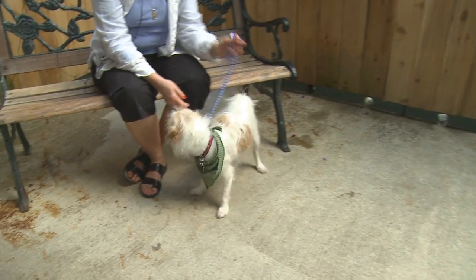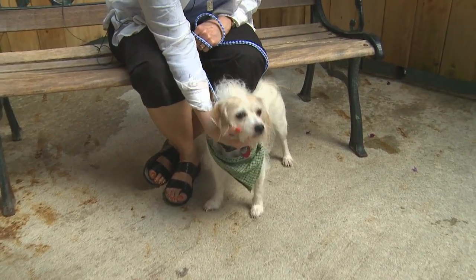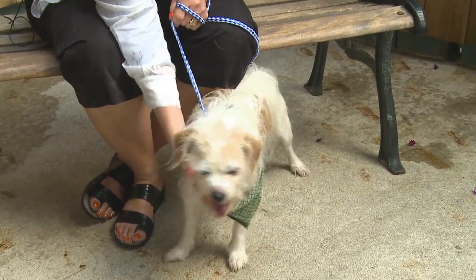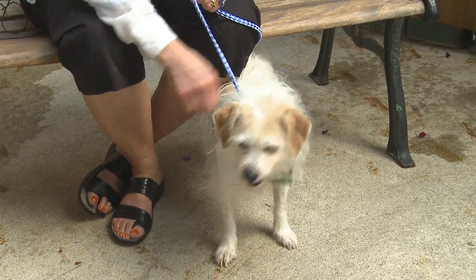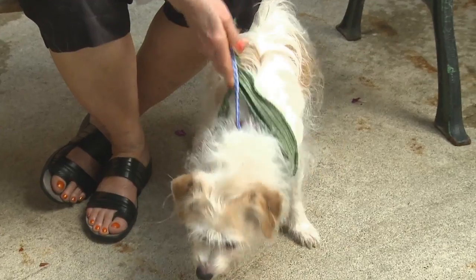Who could resist a face like that? She is so adorable. Yes, you are. Look at you. You're just cute as a button, or as a zipper in this case.